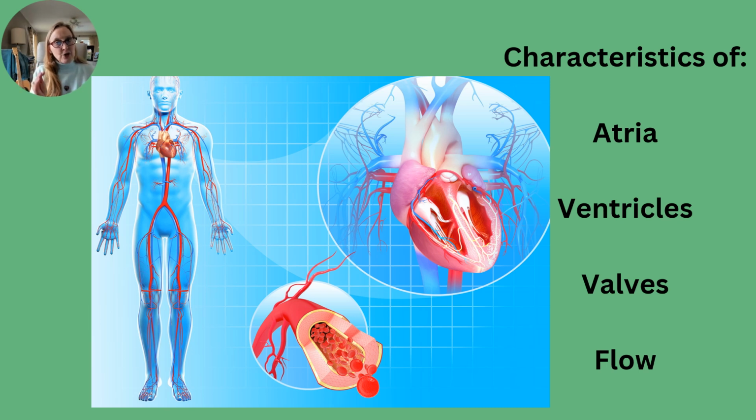And as far as flow dynamics, in the event that you have a problem with the valves, maybe they don't close like they should, or they don't open like they should, maybe they're stiff, maybe they're leaky, maybe they were created with fewer leaflets than they should have. If you have a valve malfunction, you may not have unidirectional flow. You may have what is called regurgitation or turbulence. And when we go into assessments, you're going to understand that when that back and forth, turbulent flow happens, you're going to hear different heart sounds than you normally would.